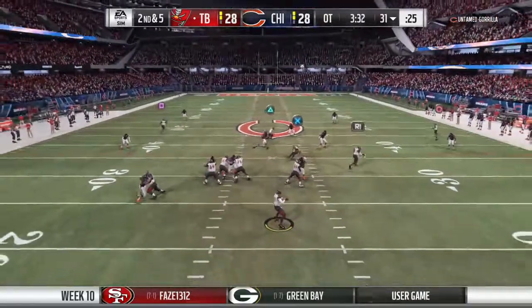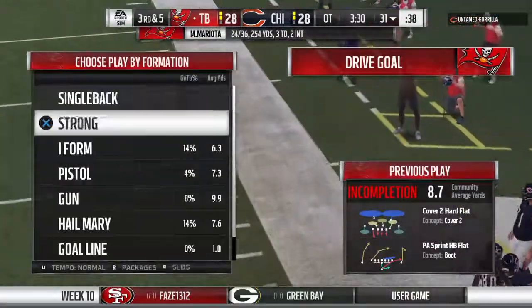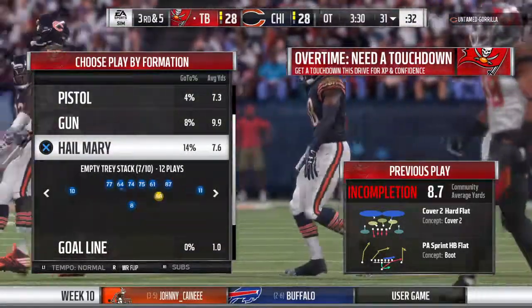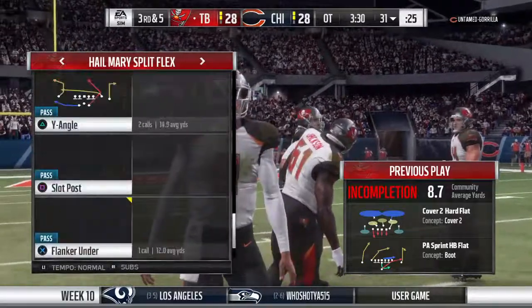Now it's a bootleg with Mariota. And his throw is incomplete. He was trying to find Deshaun Jackson that time. And it's 3rd and 5. Well, they're slinging it. And then there's one you got to put a timer on, huh? I mean, that one came in hot. That came in hot, but overthrown out of his reach and incomplete.